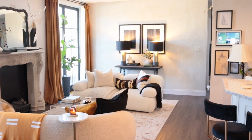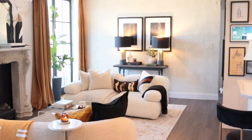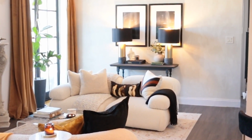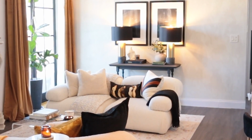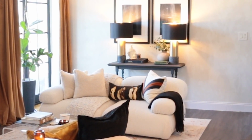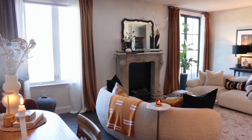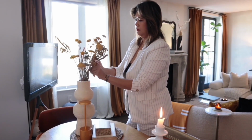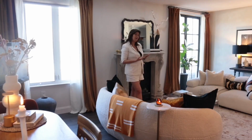The color palette is a dance of soft neutrals with pops of jewel tones. It's inviting and luxurious. Classic furniture pieces mingle seamlessly with modern elements, creating an eclectic harmony. And I call it organic postmodern with a Parisian vibe. This living room invites you to linger, to savor the blend of history and contemporary elegance. We are so grateful for having a piece of Paris right here in our Boston condo.